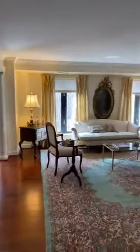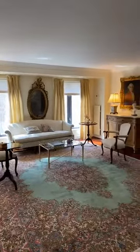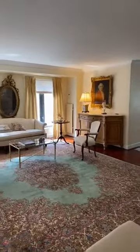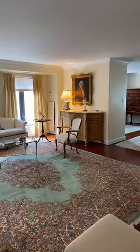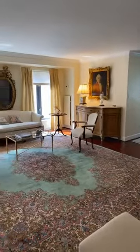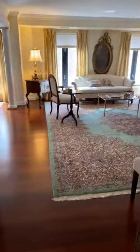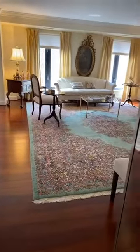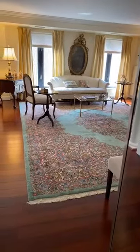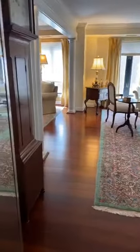And when you come in, it's just this beautiful wall of windows and this enormous living room. You might call it a parlor. You could certainly turn it into a family room. But what we have here is a really generous room. And you can see we've left it very open at this end so that you can see the distance between me and the windows is vast.